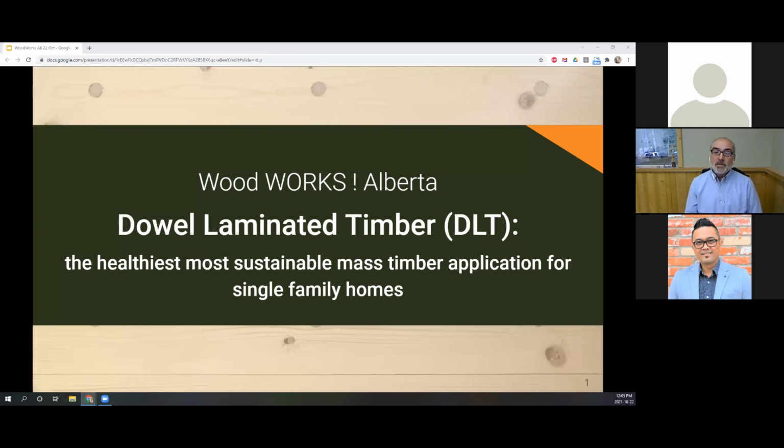We are passionate about building with natural solid wood, and today I will be talking about Dowel Laminated Timber. You cannot have missed the massive focus on mass timber in BC and Canada in the last few years. Dowel Laminated Timber is just one type of mass timber product, and we believe it's the healthiest, most sustainable mass timber application. The focus for DLT seems to be mostly in multi-story buildings, but we know the benefits also apply to single-family homes and smaller workspaces.